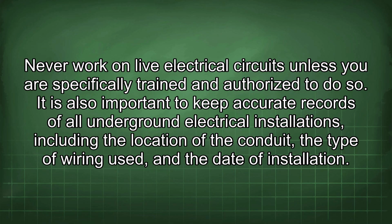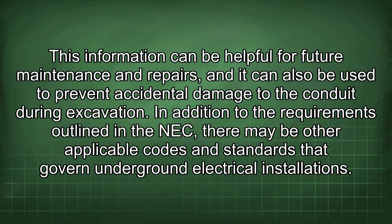It is also important to keep accurate records of all underground electrical installations, including the location of the conduit, the type of wiring used, and the date of installation. This information can be helpful for future maintenance and repairs, and it can also be used to prevent accidental damage to the conduit during excavation.